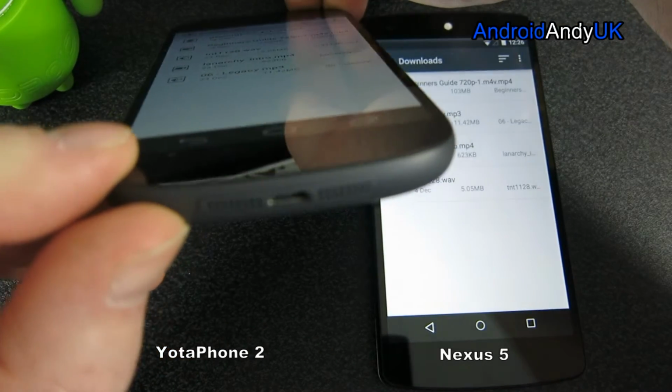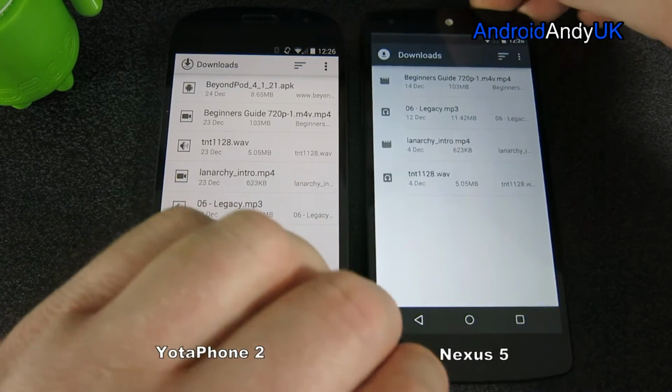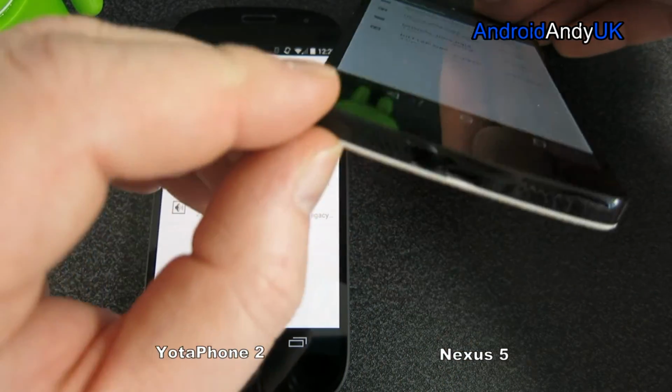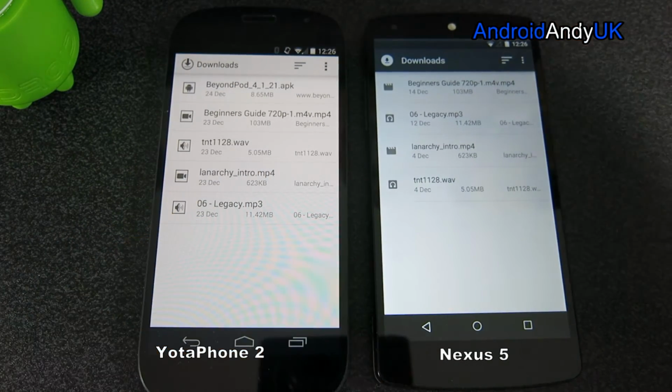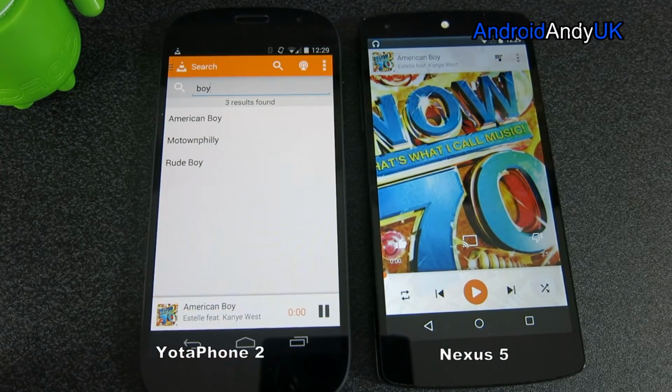Interestingly, they're both on the bottom. Camera not quite focusing on it there, but they are both the same sort of location. So it'll be sort of an even test in that respect. We're going to try, first of all, music.